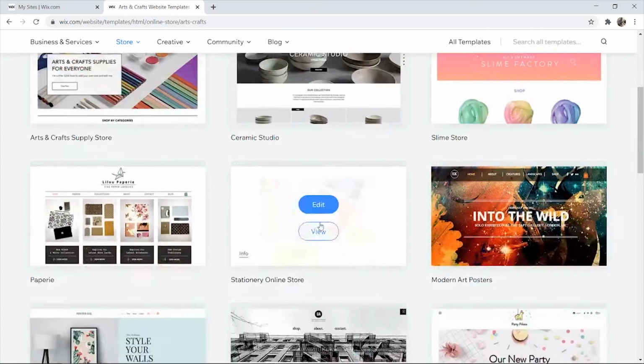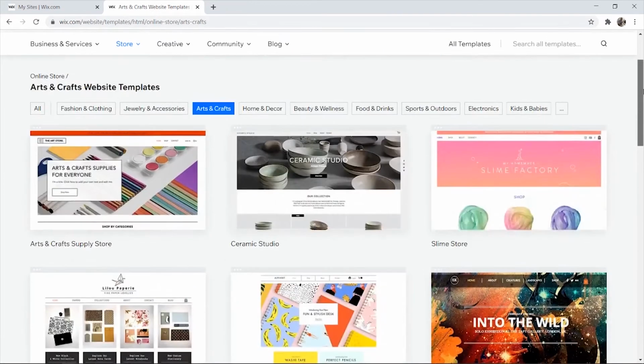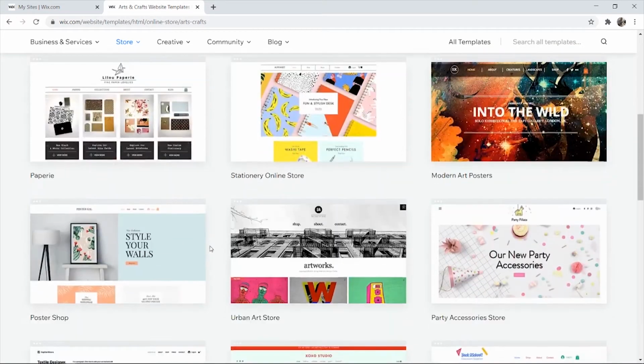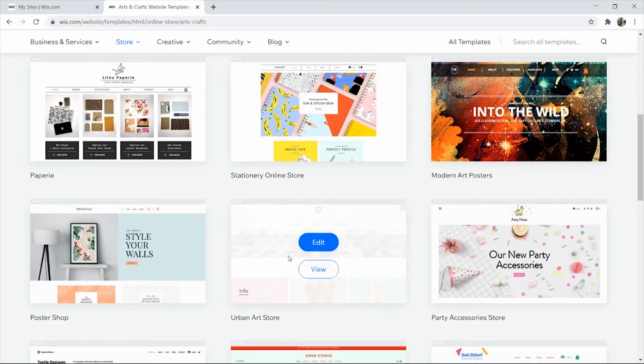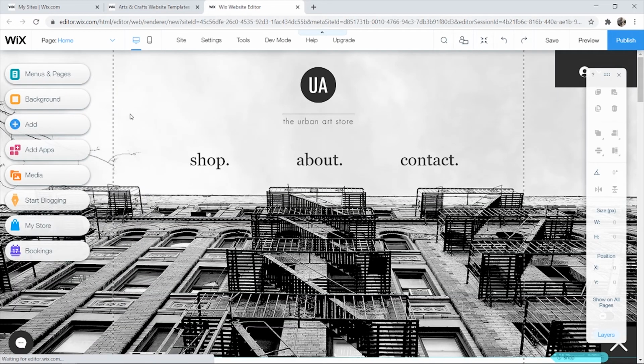So once you've done that, you're going to then be shown a load of different templates here that we can choose to create our website on. So I'm going to choose, we'll just choose one that's easy to work with here. We'll just choose the Urban Art Store. Now you can view it before you edit it, and you can change this theme as well at a later date. So don't worry about trying out different themes and choosing one that works for you. Now when we click edit here, it's going to load up the Wix website editor. And again, this is very easy to use. If you've got no experience creating a website, this is super easy. It's completely free, and you're going to be able to edit everything here.